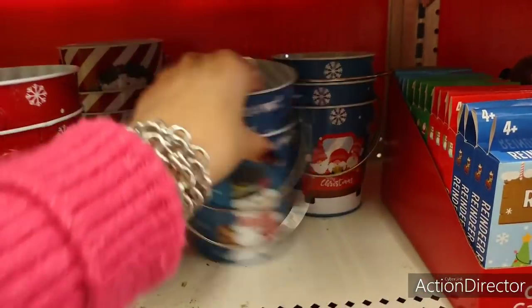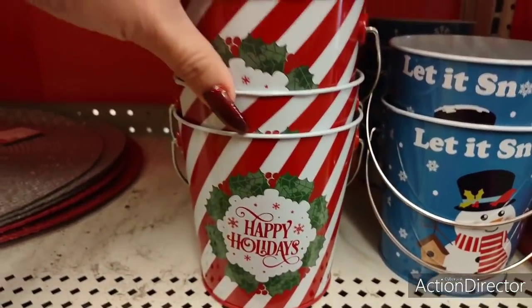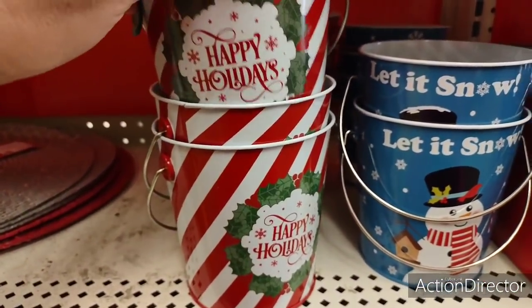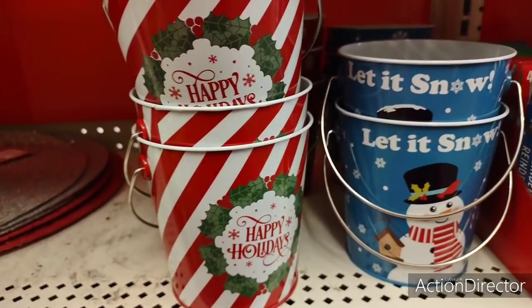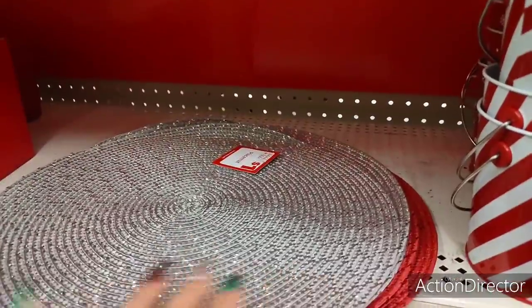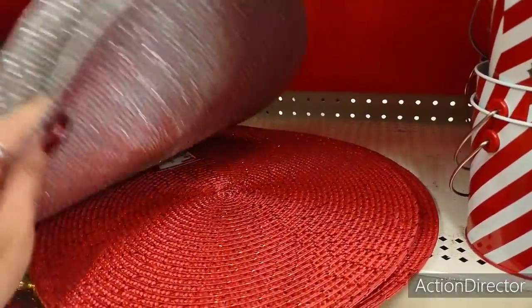And I'm sorry. I'm going to have to treat myself to one of these. Too cute. The red and the white. Happy holidays. And again, these make for such cute treat buckets. They really, really do. Really liking them. And you know what? These are the cheapest mats I've seen and they're cute. They're cheaper than at Dollar Tree.